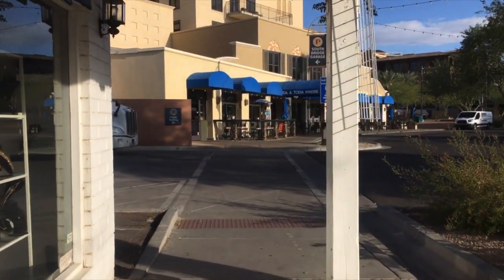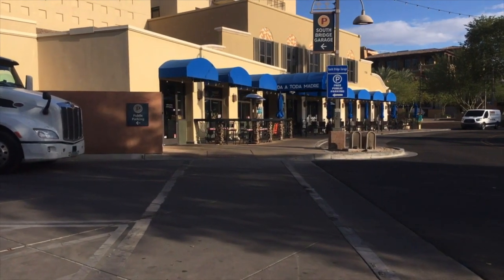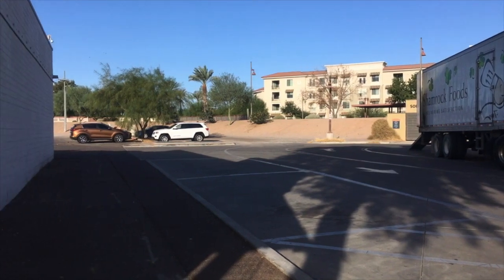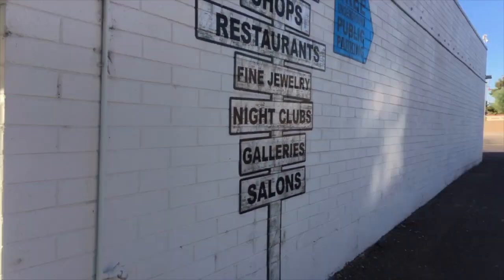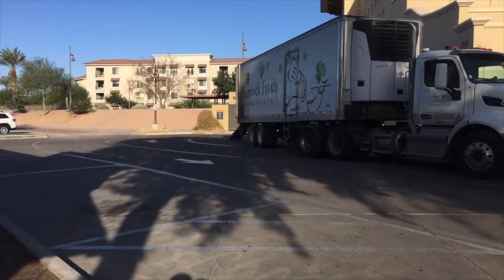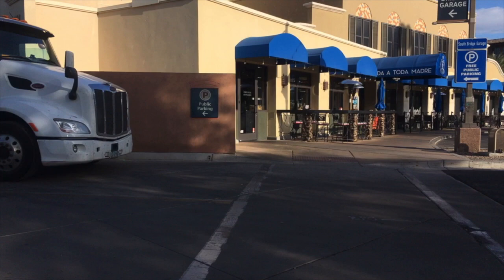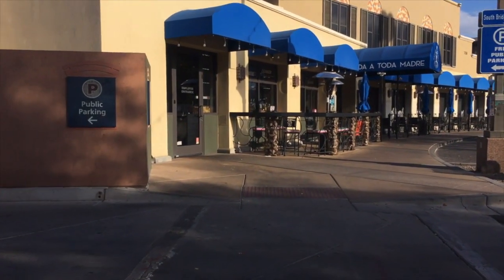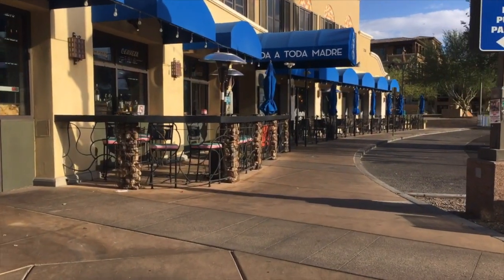One of the things about Old Town is it's important to know where to park when you come in. Right down here is one of the garages. Parking is free. Garage parking is free. It's one of the things I like about here. You just need to know where the garages are. You can look on maps before you come, or if you're lucky enough to live nearby, just walk in. That's what I do. Or take a cheap Uber.